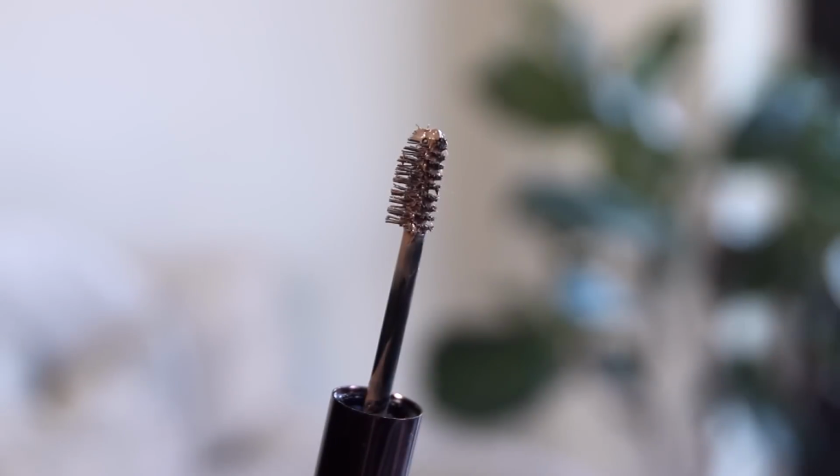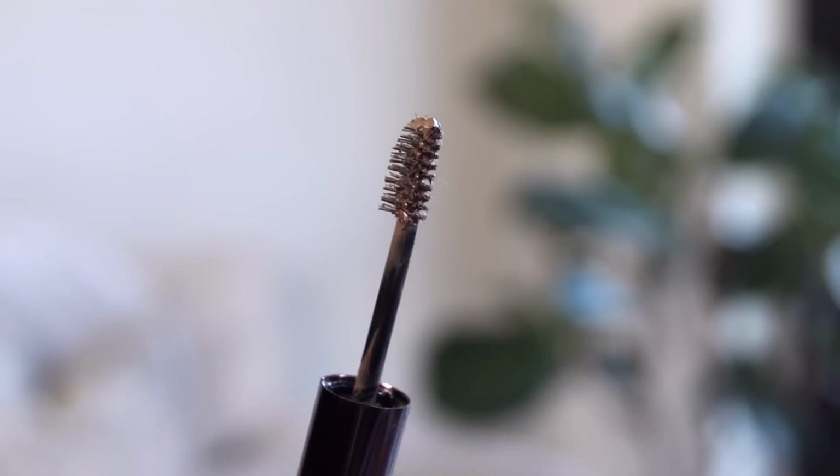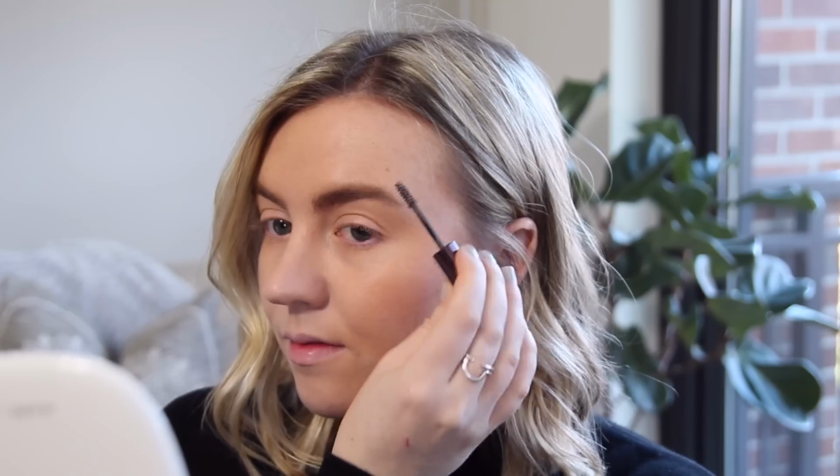The cool thing about this product is the wand. The bristles on one side are longer and on the other side they're shorter. This is actually very handy because I'll use the shorter side to deposit product. I find that I get a lot more color from the shorter bristled side, but then I use the long side to comb it all out and feather it and fluff up my brows and make them look ultra groomed.